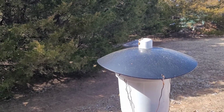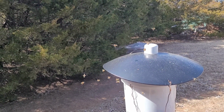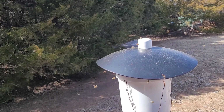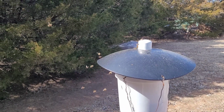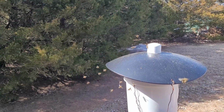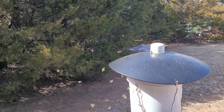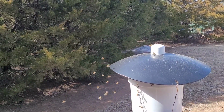We get asked, and if any of our customers are wanting pollen, we will be harvesting here in a few weeks. We don't start until the pollen flow really picks up. It's usually in April, but then once it gets going, we harvest through September, possibly into October. It depends on what the weather is doing and what the pollen flow is like.